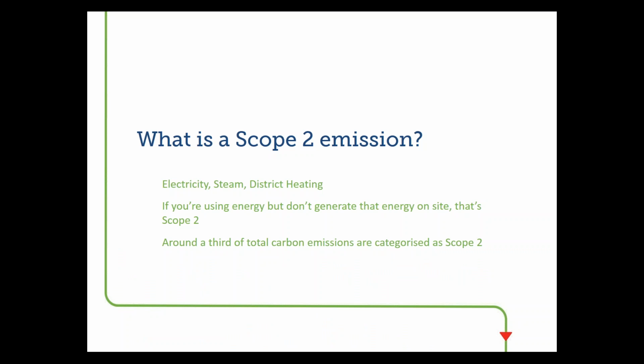One of the best ways I heard the breakdown between emissions described a few years back is very simple, which is that if you burn it on site or on property that you own, then it's a Scope 1 emission.